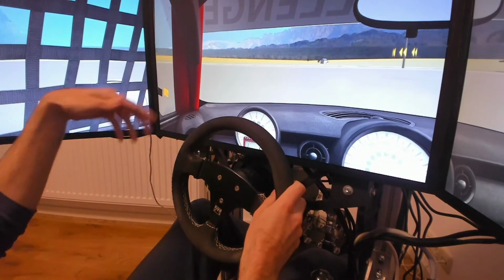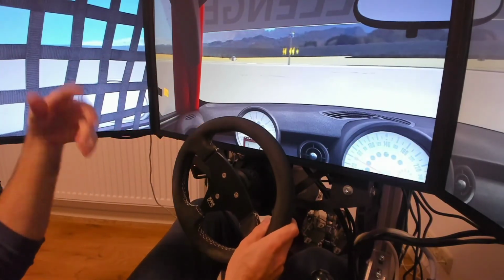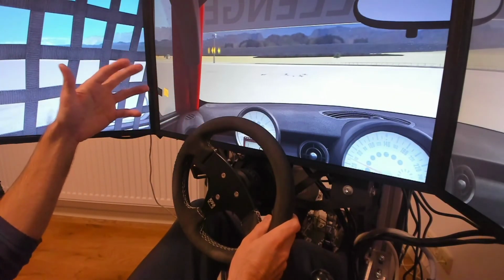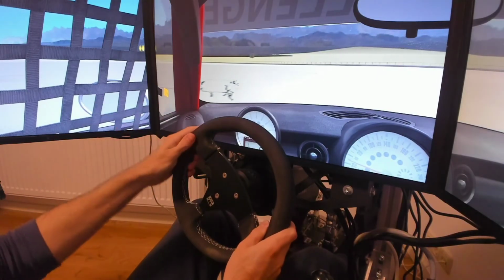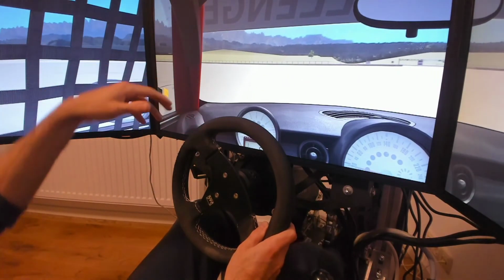So perhaps the force feedback is still loading up, even though you're braking and you're about to lock the tires up, but you might not even feel that because the force feedback gets heavier from the extra load you're putting on the front tires from braking harder.